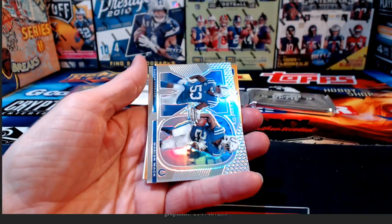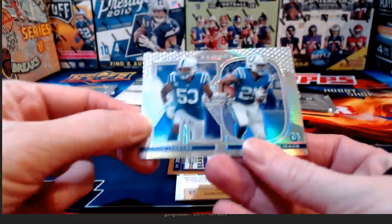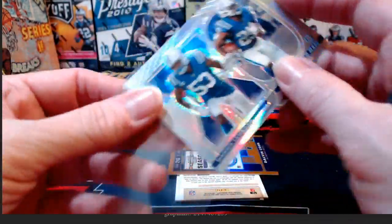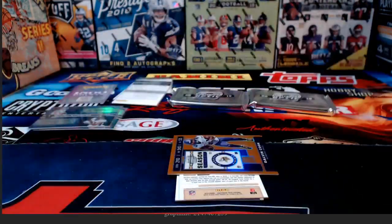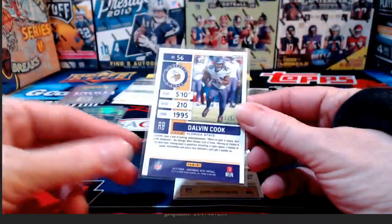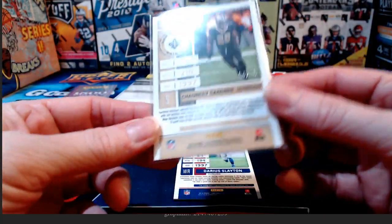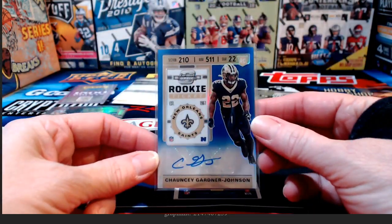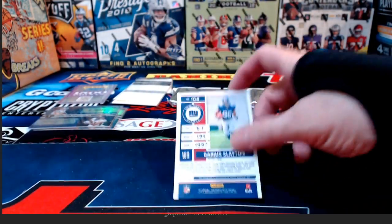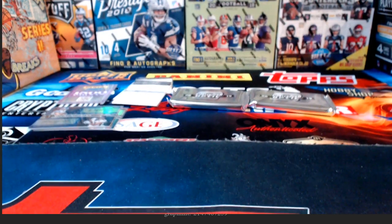Drew Brees for the Saints. A.J. Green for the Jags were our base. We have an X's and O's coming out for the Colts, and that's numbered to 165. And then Dalvin Cook, the Vikings, the orange parallel to 50. The Saints, unbelievably, have a third Chauncey Gardner-Johnson autograph, numbered to 75 this time. And the New York Giants finally getting involved here with Darius Slayton on a base rookie ticket autograph.